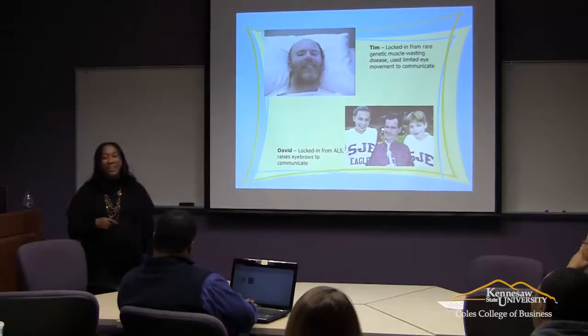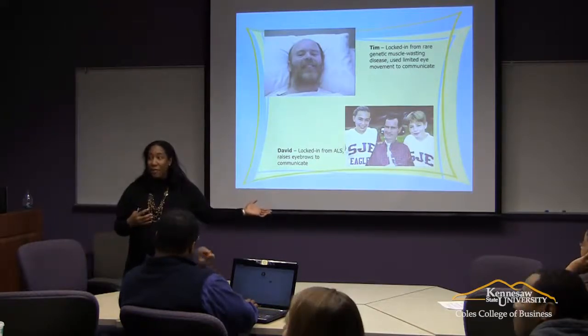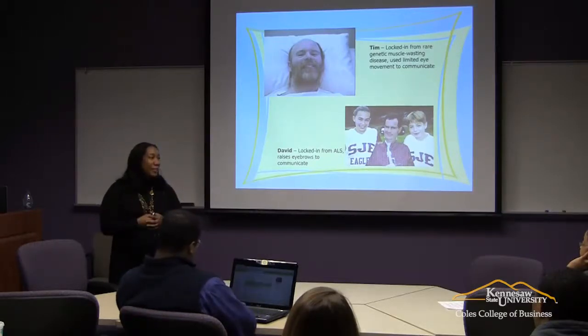The gentleman in the corner is David, and he's actually still alive. He's been diagnosed with ALS about 20 years now. So this is one of those exceptions. And we don't really know, maybe he doesn't have ALS. But you see him pictured with his children, mainly to emphasize he still wanted to have impact and interact and say, I love you, to his kids.